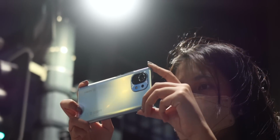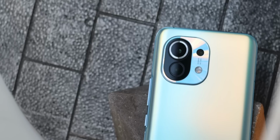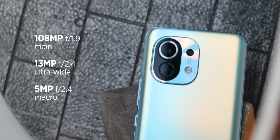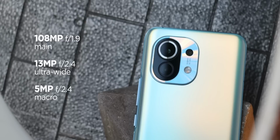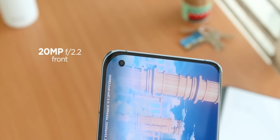Now taking a closer look at the camera system, at the rear its triple camera module is composed of a 108MP main sensor with PDAF and OIS. Then we get a 13MP ultra-wide and a 5MP macro lens. Meanwhile, on the tiny notch is a single 20MP shooter.